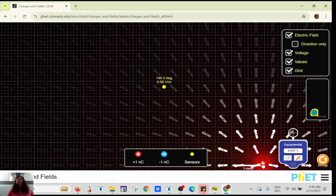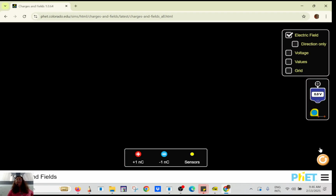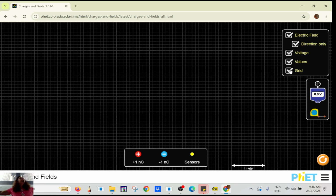Okay, so next, what's going to happen? What do you think is going to happen now if I have a negative charge? So for a positive charge, I have a hill, right? I have a hill like this. What do you think? Good morning. What's going to happen if I have a negative charge? Very good. I'm going to have a valley, right? I'm going to have a dip.